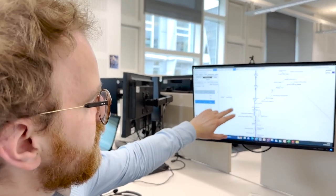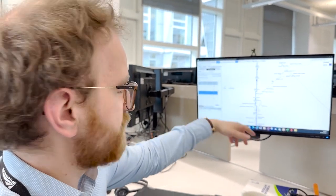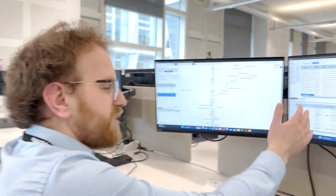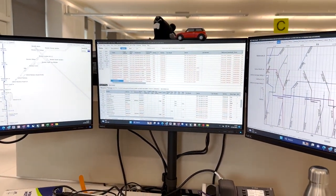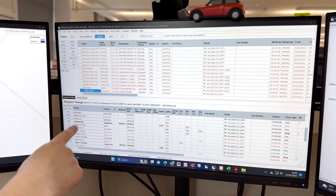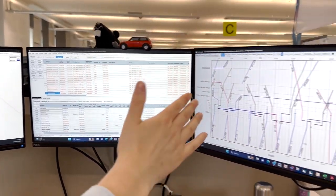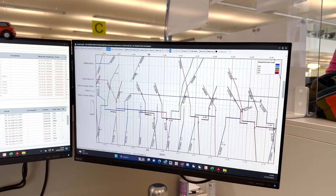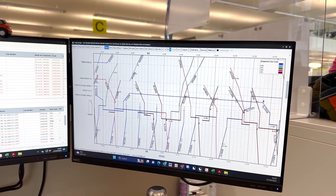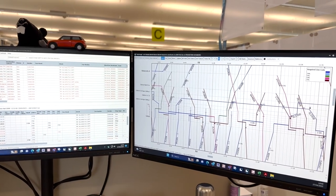So this is our infrastructure, or my infrastructure screen. So we can see Oxford here, and one of the trains I've selected happens to be a freight running through Oxford on the blue line. Central screen, you've got the details of all the trains. So I've got a list of all the trains in the timetable, as well as this specific freight I've got, showing more specific timing points of it. And then this screen would be my graph screen. So this is showing a graphical representation of what the timetable is looking like. Where you've got a flat line, that train has stopped, where you've got lines at an angle, those trains are moving.